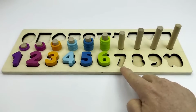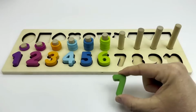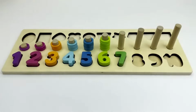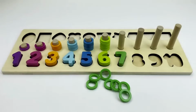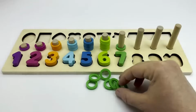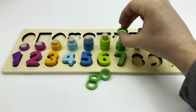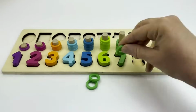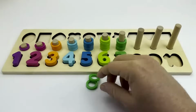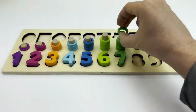Let's move on to the next number, young learners. The next number is the number seven. The number seven is green. We have seven green rings. One, two, three, four, five, six, seven.